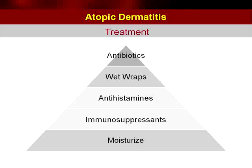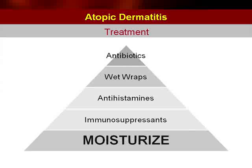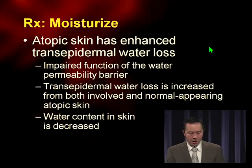How do you treat? Well, I like to use this pyramid, right? In terms of treatment, you want to start off with moisturization. That's very key because atopic dermatitis is an impaired skin barrier. So if you don't moisturize the skin, the treatment is not going to be effective. So you've got to moisturize. And why is it that skin hygiene and moisturization is really important? Well, studies have demonstrated that there's enhanced transepidermal water loss. It's due to an impaired function of the water permeability barrier. So there's a decrease in the water content of the skin, so you have to constantly moisturize the skin for these patients.